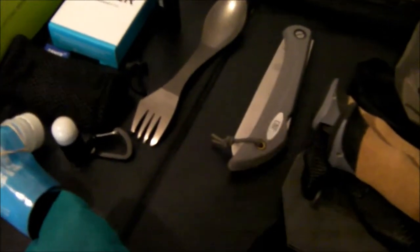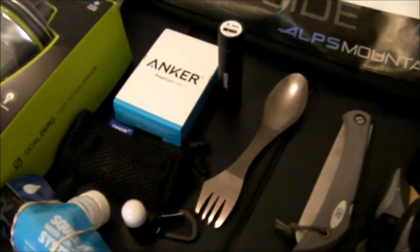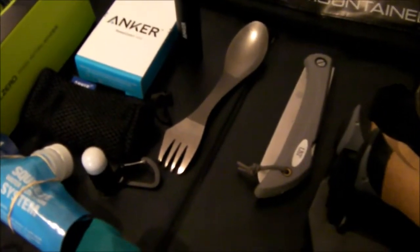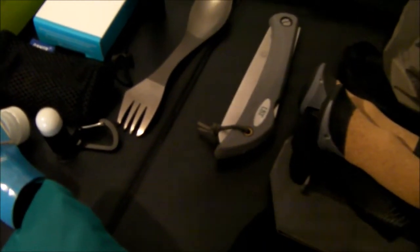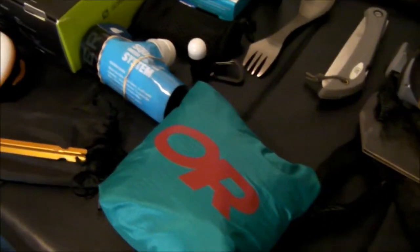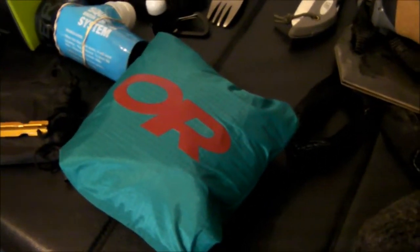Oh, before I forget, the Anker power bank was $13. The Light My Fire titanium utensil was $9. The UST folding saw is a $12 purchase. All those on Amazon. The Sawyer Mini was a $21 purchase on Amazon. I keep forgetting to give you all the prices on these items, because I know you guys like to know that stuff.